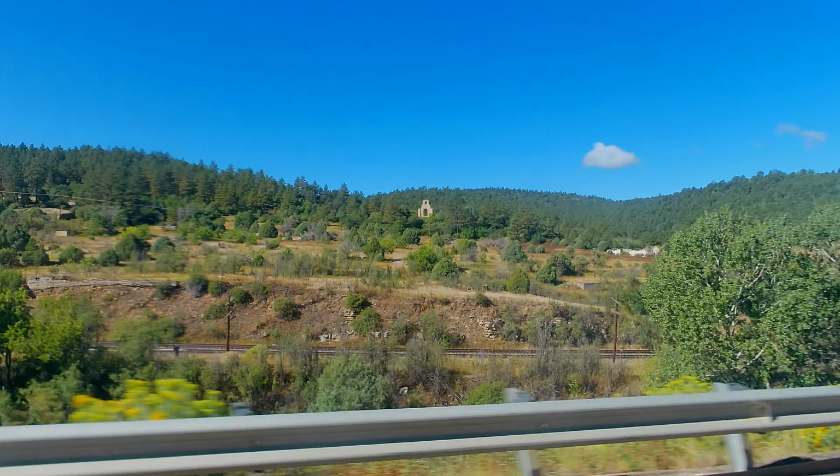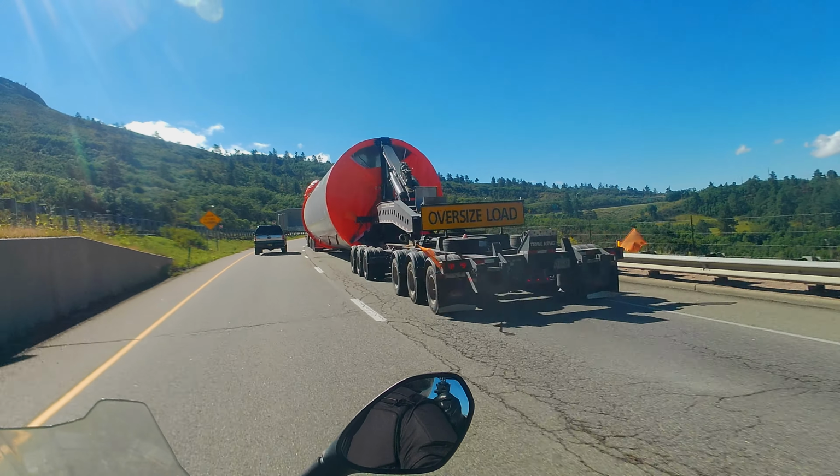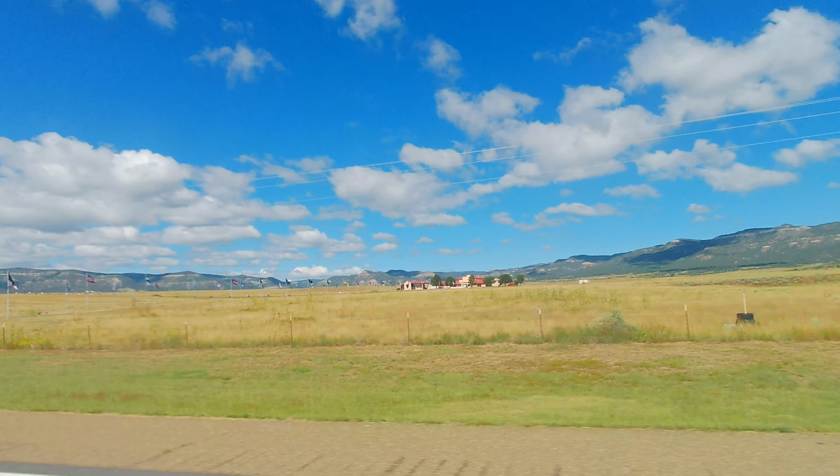We were just going. And there's an old church off in the distance. I always look for that going over Raton Pass, and I always look for getting around these kind of things. Here we go. Especially going over a pass with road construction. He was going about 4 miles an hour.